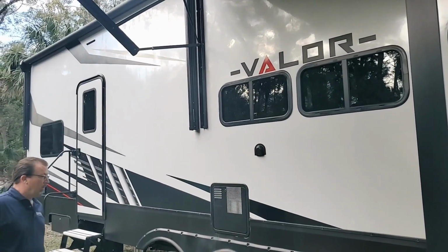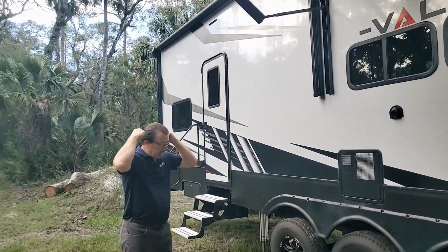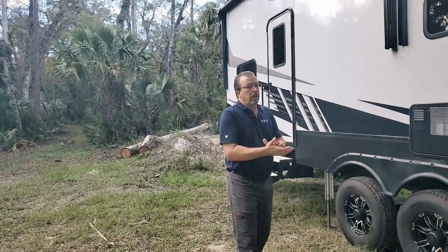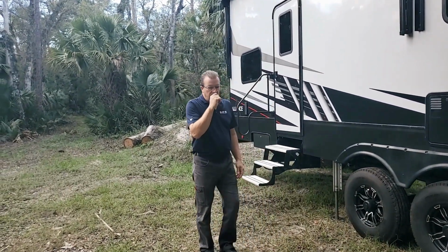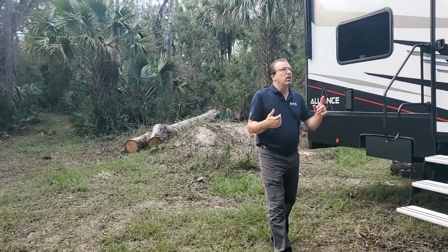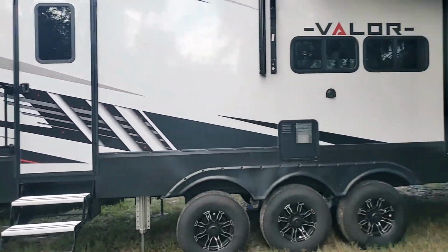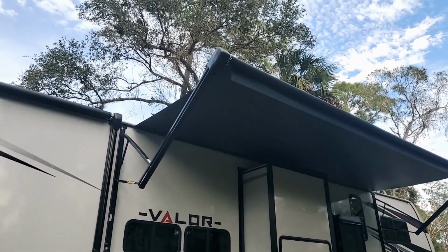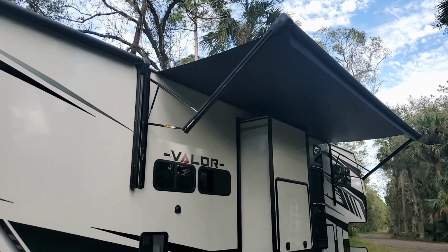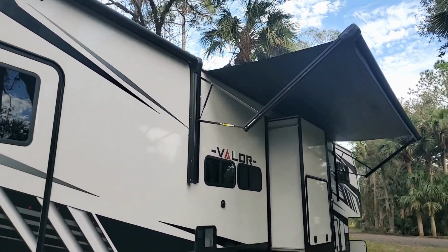So Valor, here we are at the end of the day. The main thing that I can't figure out on either one, well, I do on one because I know the fuse is blown. This awning in the front extended but doesn't retract. Nothing to do. That is not happening today. So that'll be another day for another person.